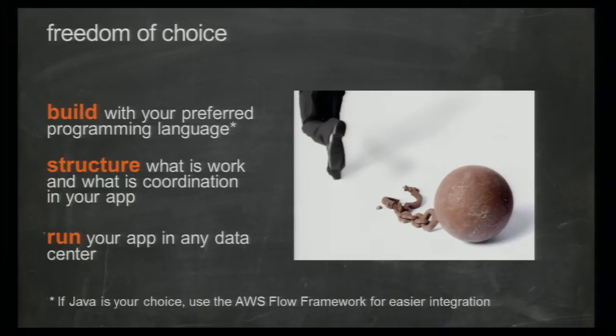We want you to be able to build your workflow-aware application in any programming language that you want. Now, we have a client framework called AWS Flow Framework. It's a Java client framework that makes it easier to write that decider, that workflow logic in your application. But if you're using Python, JavaScript, .NET, name your preferred language, you can write directly to the Simple Workflow APIs and do essentially the same thing.